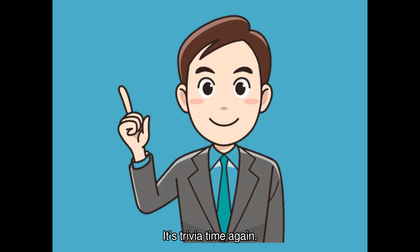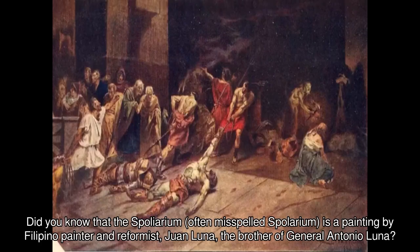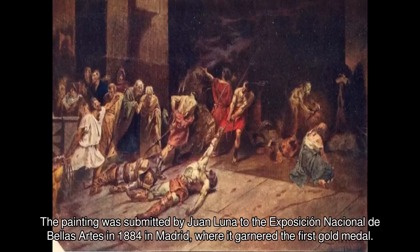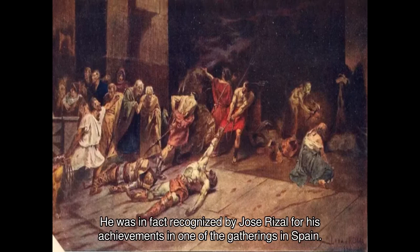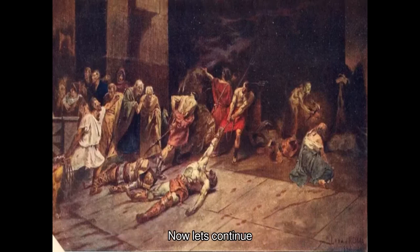It's trivia time again. Did you know that the Spoliarium, often misspelled Spolarium, is a painting by Filipino painter and reformist Juan Luna, the brother of General Antonio Luna? The painting was submitted by Juan Luna to the Exposición Nacional de Bellas Artes in 1884 in Madrid, where it garnered the first gold medal. Juan Luna gained great popularity among the Filipinos because of this painting. He was in fact recognized by José Rizal for his achievements in one of the gatherings in Spain. Now let's continue.